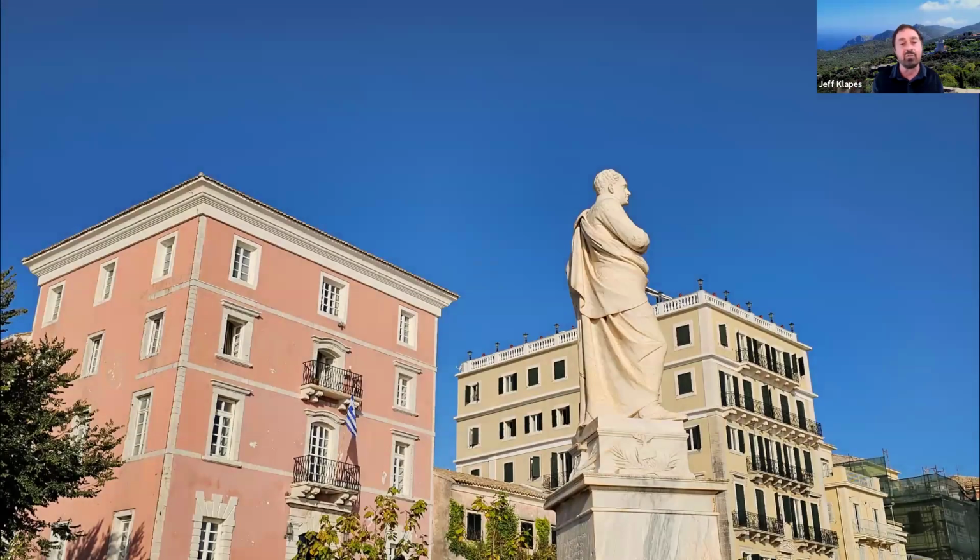The city is actually beautiful. It's like a stage set. There are endless narrow streets and lots of Venetian style architecture, and that's because for a very long period of time, Corfu was under different Mediterranean powers, but probably the most important one was the Venetians.